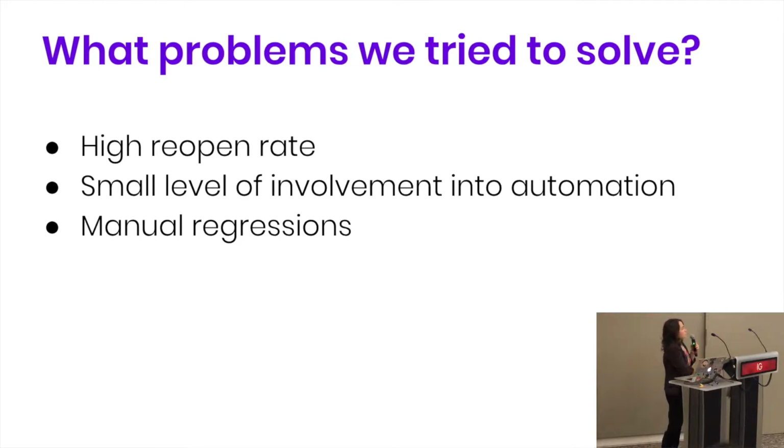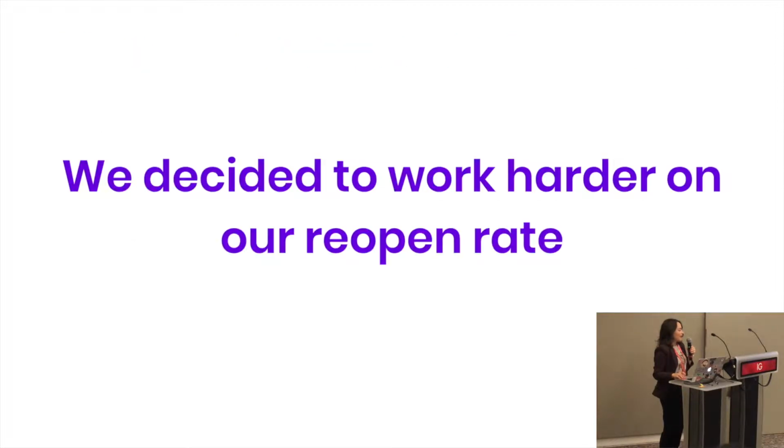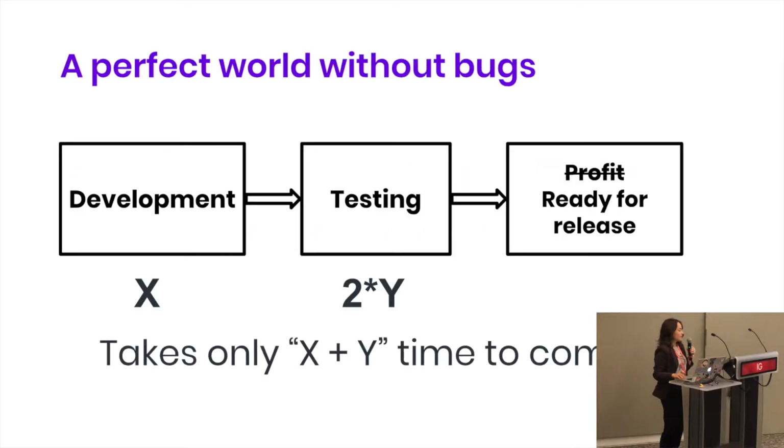We also wanted to improve our high reopen rate. We had small level of involvement into automation, and we were loaded with manual regressions. So we kind of managed to deal with all 3 points. And the first one was the high reopen rate.